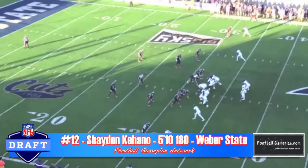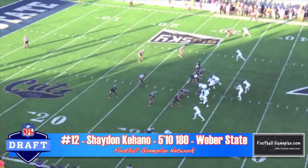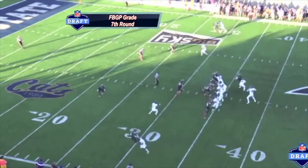Now, he's not much of a run after the catch guy. He'll catch the football and go down easily. He has to be able to break tackles at the next level if he wants to stick.